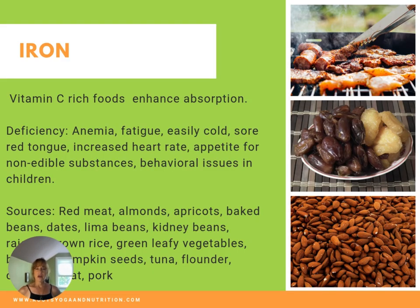So some of the foods that we can have here are listed here. We know anemia is one of the side effects of low iron, and you will feel tired and fatigued from anemia. You're not getting enough oxygen in your body, so you just are not going to feel yourself. I've had some patients with low iron feeling very, very poorly, and when we can replace the iron, they feel so much better.